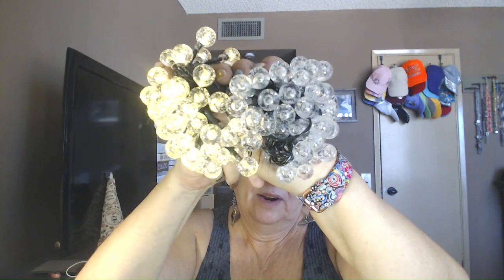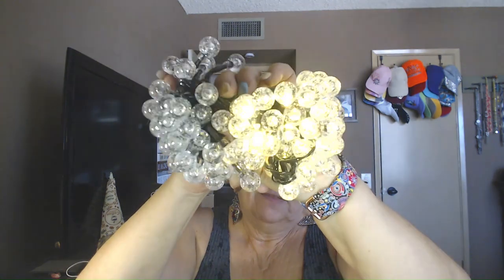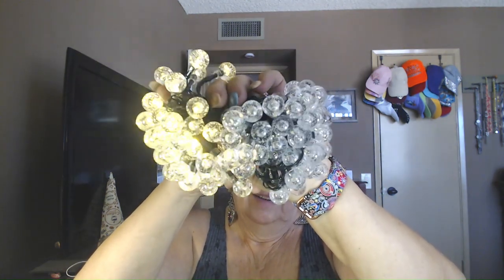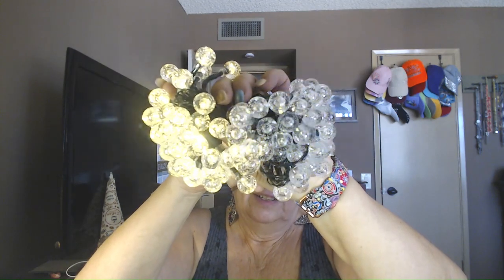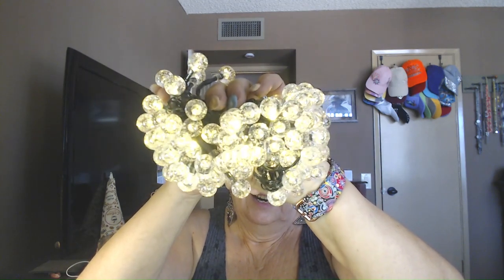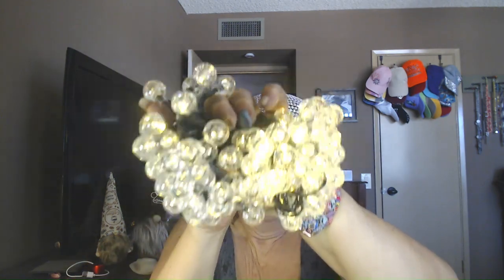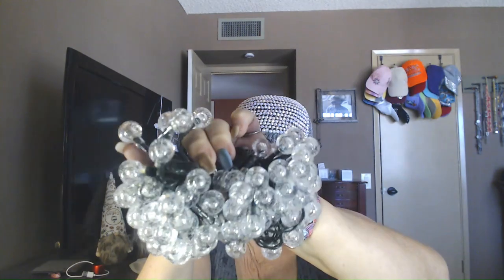See how it goes to one side really slow, and then it works its way over and lights up the other side. Fast flicker and solid. Fast flicker, slow flicker, solid. There we go. And off. Yeah, I'm a dummy. I just forgot to cover up the solar eye.